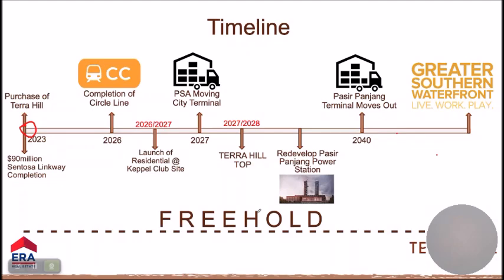But now we look back, 1,000 PSF EC also cannot buy. OCR also doesn't have 1,000. Yeah, exactly. So we don't know what will happen. But this one, Terra Hill, is definitely a safe zone.